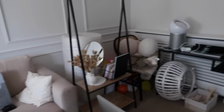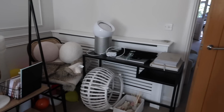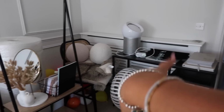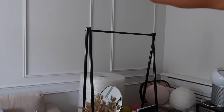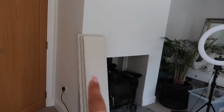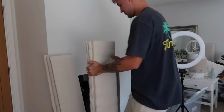So this is all the stuff that we're going to try and fit in the car. Excuse the balloons from Brad's birthday, but we've got my side table, little footstool, desk chair. This rail is actually going to go in the cupboard that I have in my office in the new place. And then I think we're going to take this over, which is the headboard that me and my friend Em actually built for this house. This was a little project that we started.